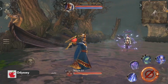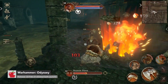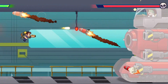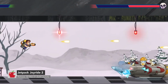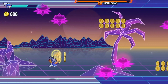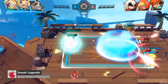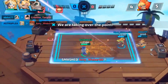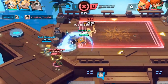Warhammer Odyssey has released in its global soft launch. It's a free-to-play Warhammer Fantasy MMORPG. The legend is back in Jetpack Joyride 2. It has just soft launched on the Canadian, New Zealand, and Australian App Store. Smash Legends is a cross-platform multiplayer 3D brawler that is soft launched onto the App Store. It is only available in select countries right now.